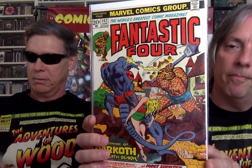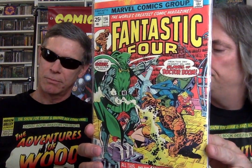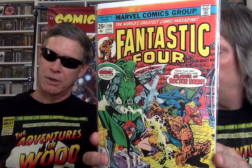Of course Buckler did a ton of Fantastic Four artwork, kind of after the John Buscema run. So this is Sal Buscema on the inside, and Klaus Janson. He's just the cover, yeah. He did a lot of Fantastic Four.